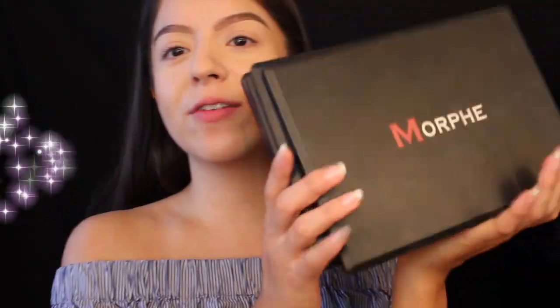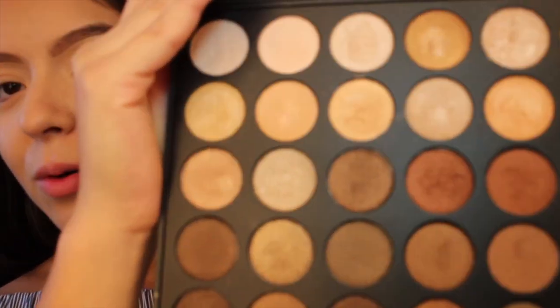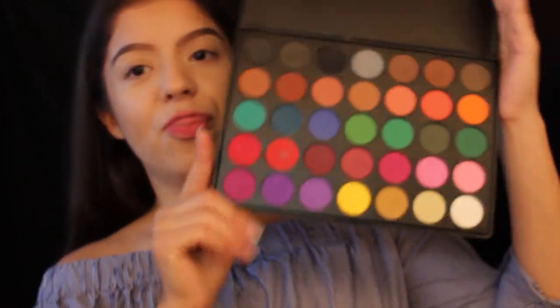So let's get started. Morphe palettes. I have the 350 Matte. I got it with the bundle with the 350S. All the shimmers. I only had the little Maybelline shadows, so I was like, I need to up my game. That was like 2 years back. I was like, I need to invest in a bunch of colors, so I invested in this one.